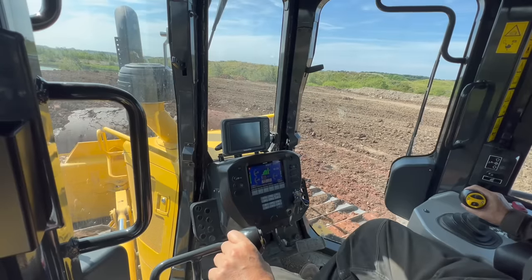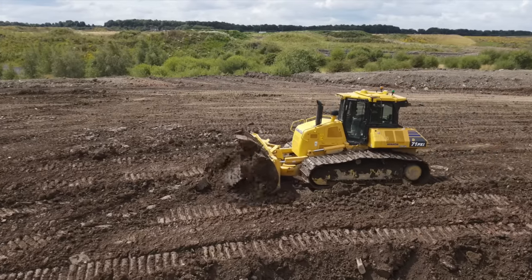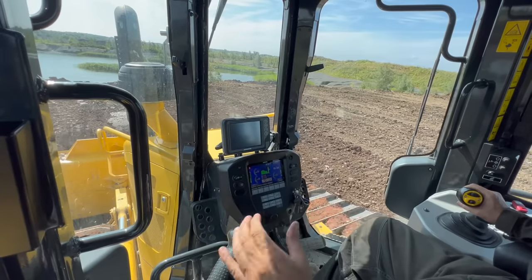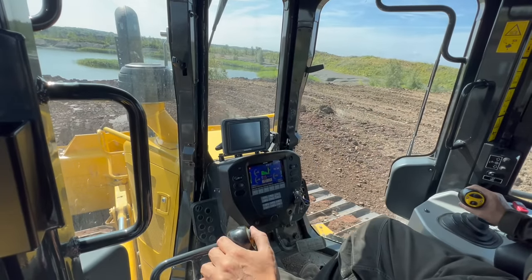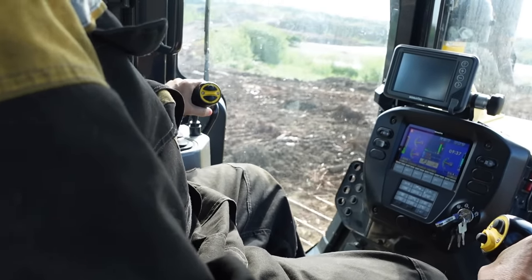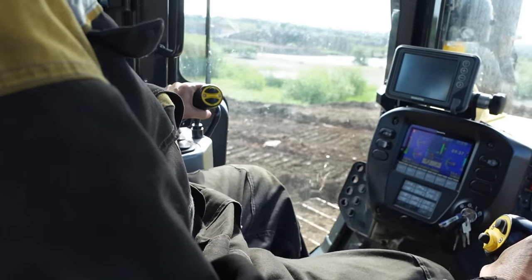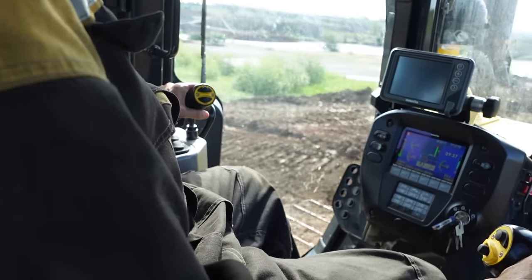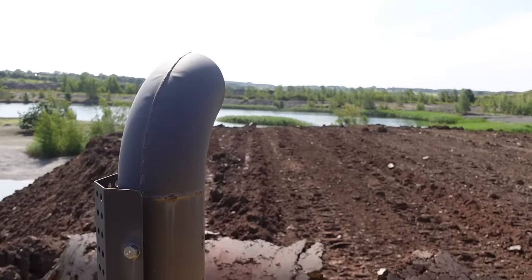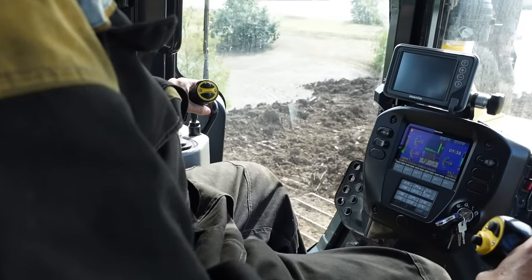Now, for the purposes of showing this dozer off, we're taking big chunks here. Normally we would just be stripping this back in nice layers, but as I said, just to show this off, we're putting it through its paces a little bit. Now, the engine in this Komatsu is built by Cummins, but it's not just a generic Cummins, it is built and designed specifically for Komatsu. The power that this engine delivers is absolutely faultless.